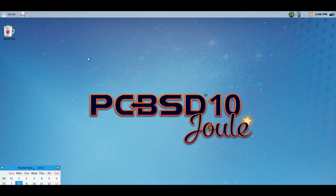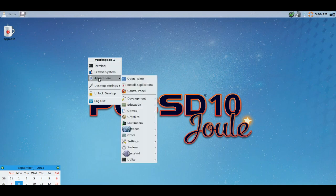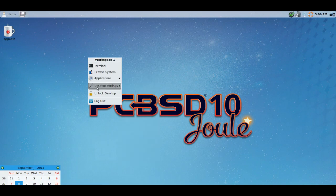If you happen to right-click on the desktop, you can also see a few quick shortcuts and options as well. By default, you have a link to open an Xterm, so you can get to the terminal, opening the file manager. Again, your applications menu with a few quick shortcuts at the top for the control panel and the App Cafe. Basic settings, and then log out, and then there's one called Unlock Desktop.